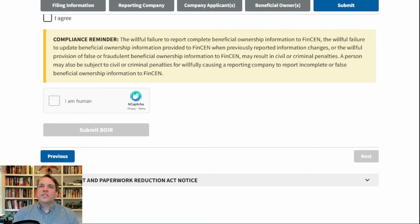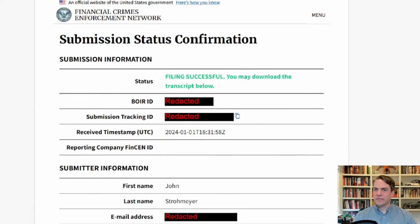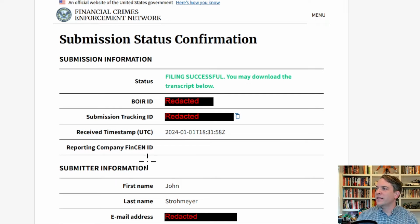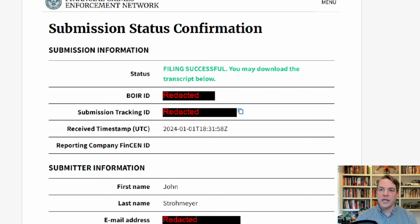So once you get this all done, and you're going to hit submit using this form, what you'll end up with is a confirmation of what you filed. So here we're looking at my status confirmation. I had the beneficial owner ID of the report. I've redacted that. The submission tracking ID, I redacted that. Email that I submitted as well, also redacted. What you also see is that we're going to be able to download this at the bottom. I can't get that pulled up.